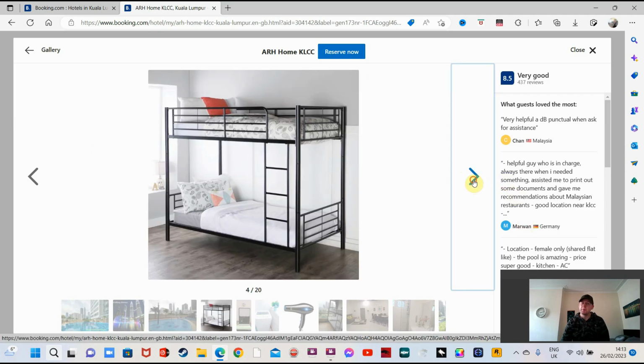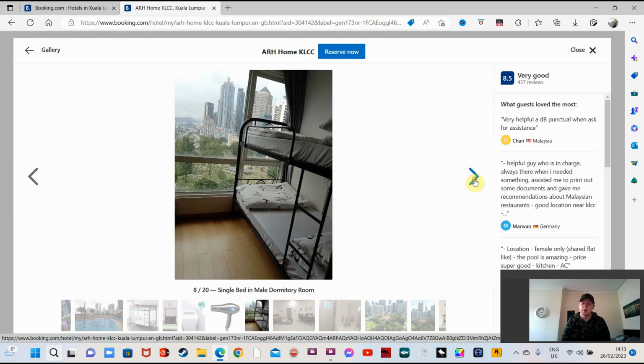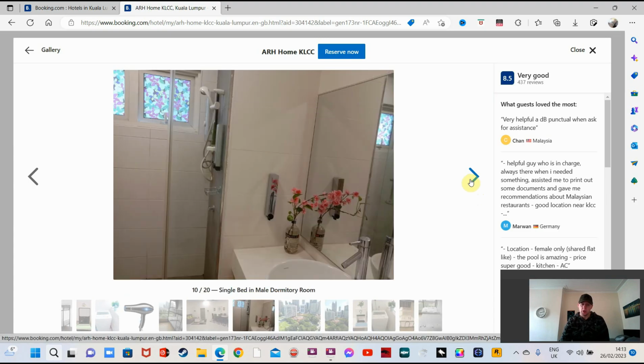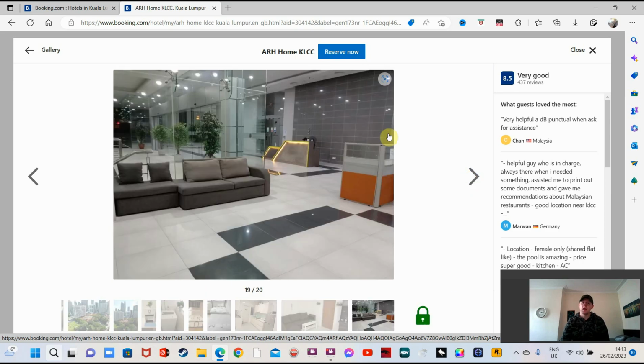You've got the double bunk beds, you can see there. Somewhere to do laundry. You've got a hairdryer. Bunk beds there again, and the view of Kuala Lumpur, which is pretty decent. You've got what seems to be the dining area and the chill out area here too, which you can see. We've got the bathroom, the view of Kuala Lumpur there, but we've got a different picture here with the lounge area, if you want to call it that, somewhere to chill out. A bit hard to tell what it is, but I imagine this will be the ground floor of the property.